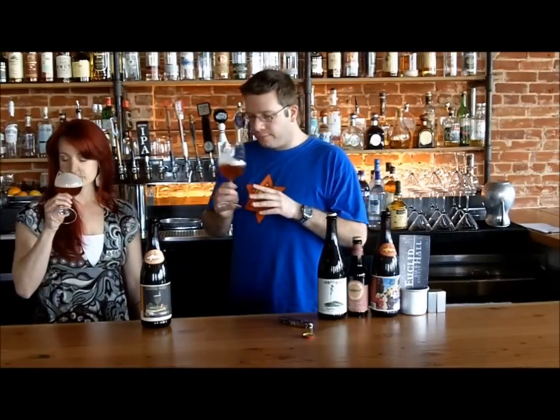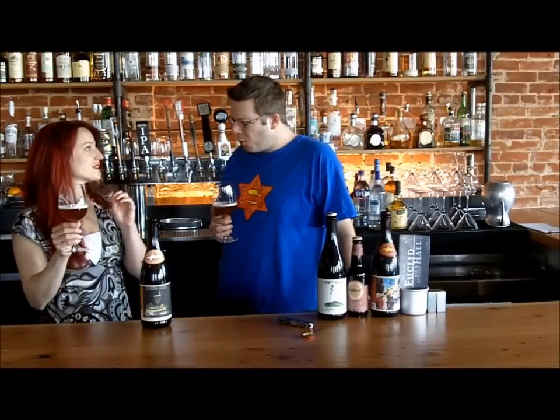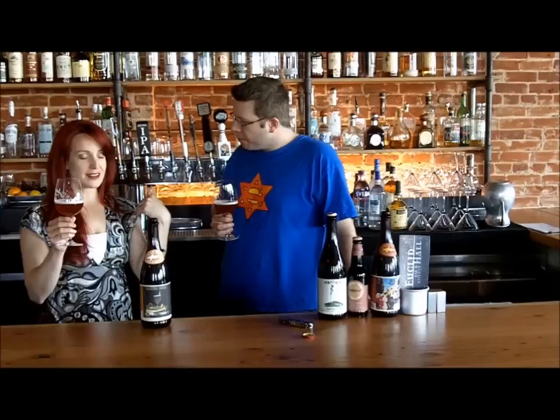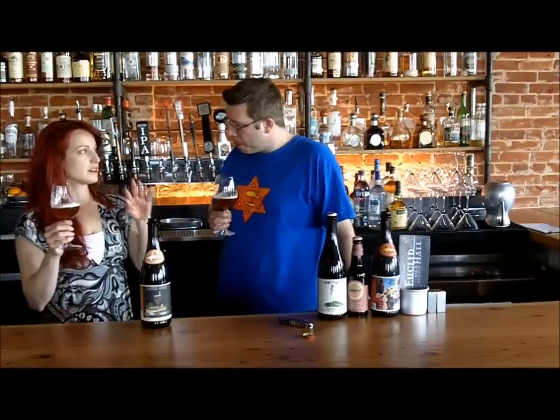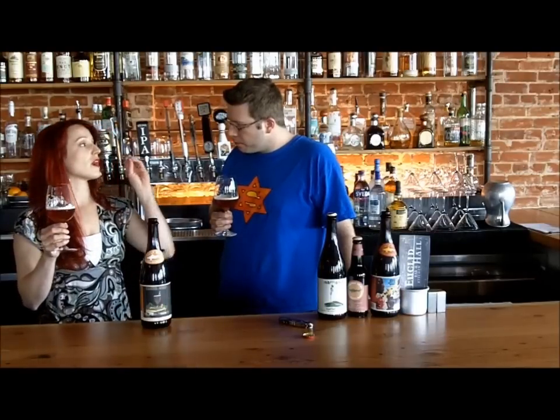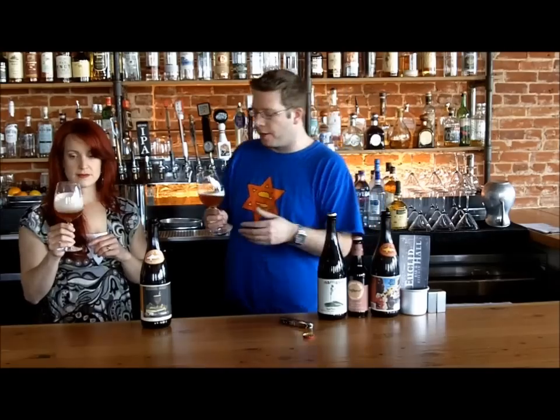Let's give it a taste, see where it is, right? Cheers. Cheers. That is pretty. That is a really pretty beer. That is so good. Yeah, it's really good. I get the wine at the end, which is kind of interesting. Because they actually put wine in it. They brew it with Pinot Noir juice itself. And then they age it in the Pinot Noir barrel. So there's a lot of Pinot Noir aspects going on to it.